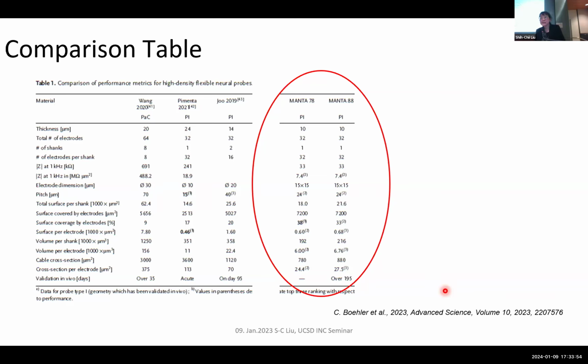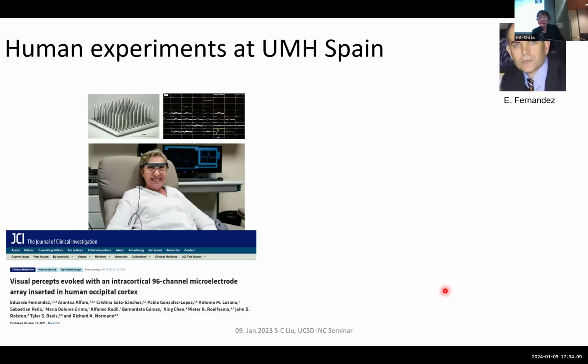Okay, the next thing that I'm going to show now, which I find very exciting, is putting these ultra-array electrodes into humans. There were some experiments that one of our partners, Eduardo Fernandez at the University of Miguel Hernandez in Spain, did. This is the very first patient that received this implant. With the regulations, you can only implant the person with these electrodes for 6 months, and then you have to remove them. They published a paper in the Journal of Clinical Investigation where they describe all the outcomes and the different experiments that they did with the person.